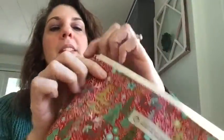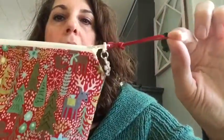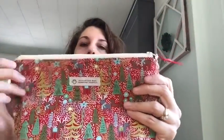But thank you, Stitch and You, and I think her name is Rianne. Rianne, I love your bag. It's amazing. Got a little snowflake progress keeper on there that I will absolutely be using. Little leather pull. Very well made. Check out Stitch and You Bags. I believe they're on Etsy.